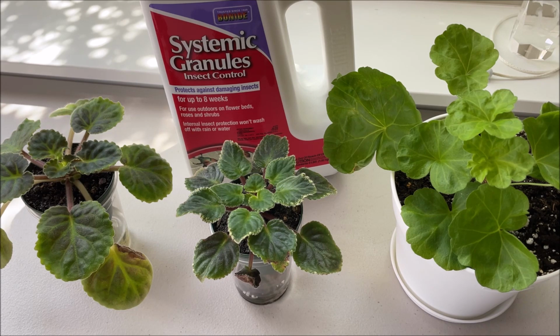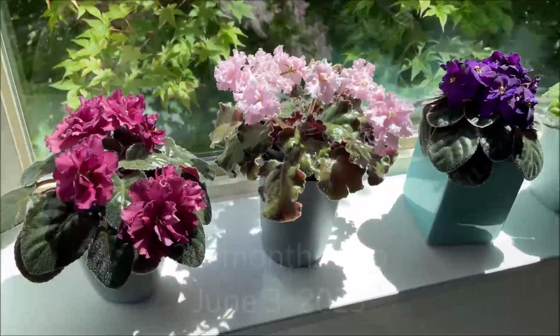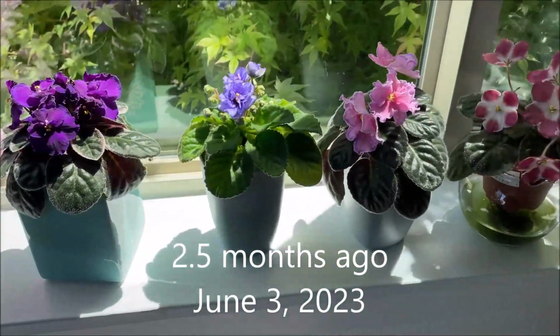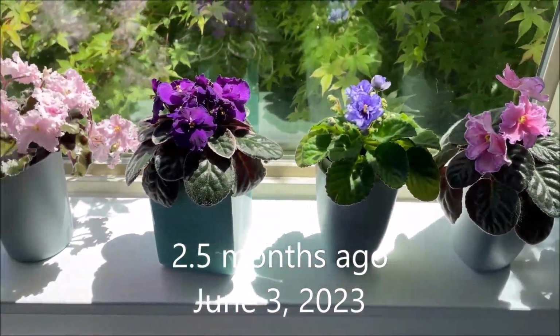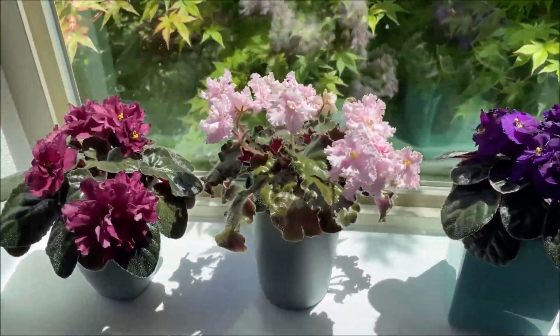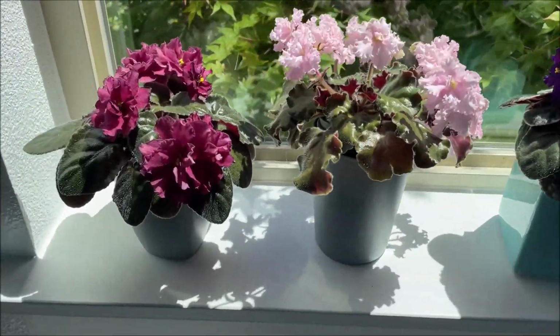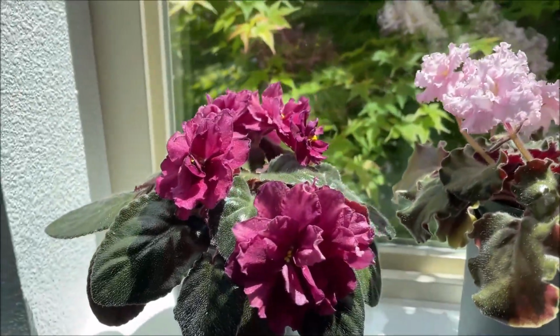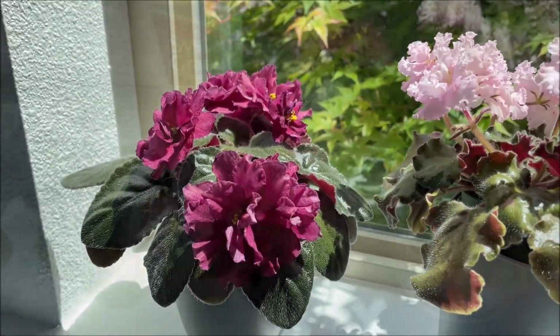When I was last showing my window bloomers in early June of this year, in 2023, they looked perfectly healthy, showing off their beautiful blooms with many more flower buds to open. For window bloomers, nothing can beat the natural light for African violets. This is the east-facing window and they do really well here. This is the first blooming cycle of AV Crimean Cherry.